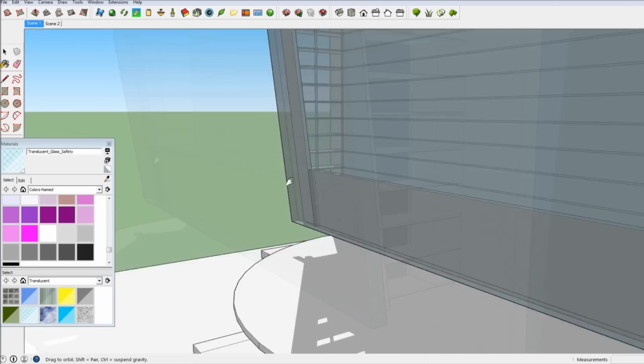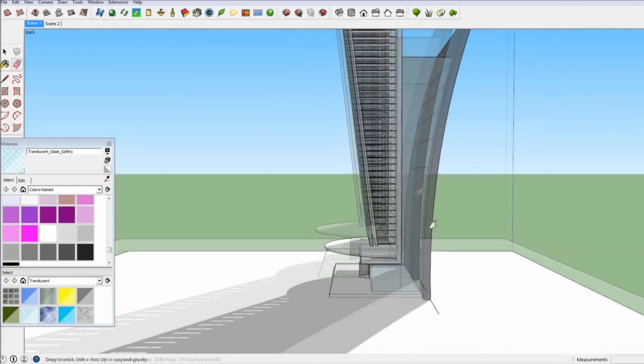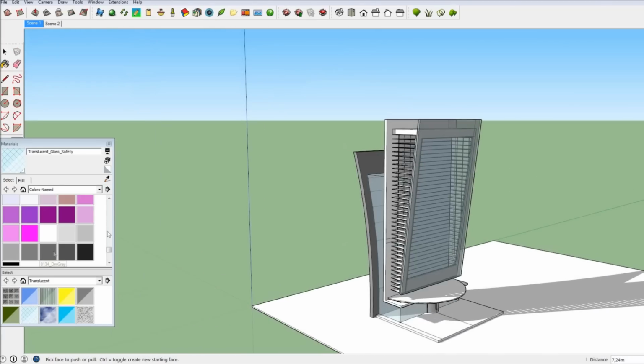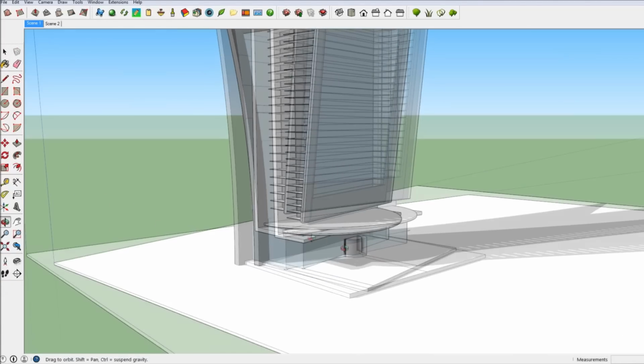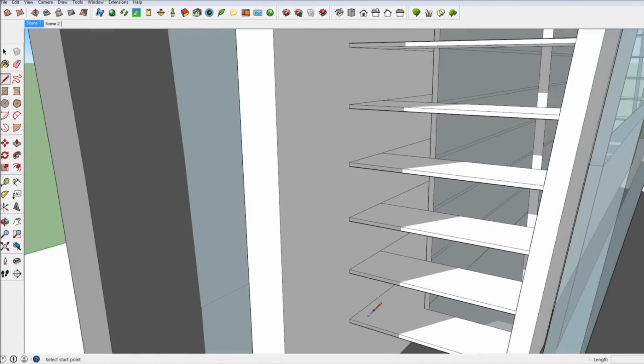So yeah, I'm very happy with how it turned out. I mean, it looks so realistic, and actually the renders, which you'll see at the end of this video, are very cool and make it look much more realistic as well.